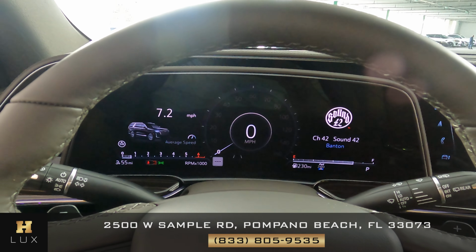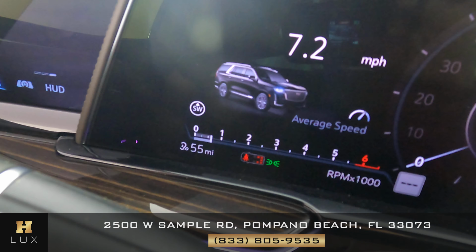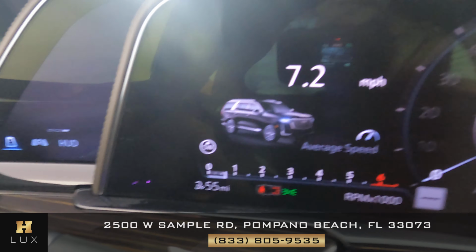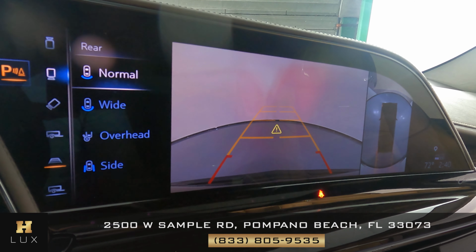Now with the car on, I want to show you a few things. The first of which is the mileage of this vehicle. As you can see on the left side of the dashboard, this car has 55 miles. The other thing I want to show you is that this car comes with a GPS system, as you can see right there on the screen. And very important as well, it comes with a backup camera.